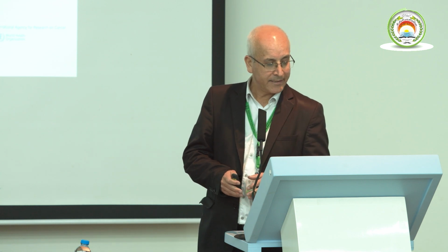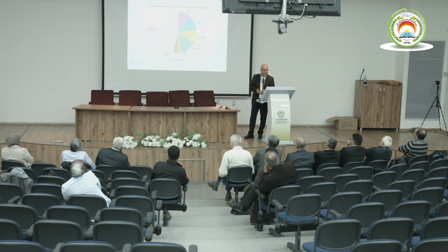On which type of cancers to use it? We have looked and found that breast cancer is dominant among the different types of cancers. And when we look at the estimated number of deaths, we have seen that lung cancer is the main cause of death among cancer patients. And we have selected lung cancer to test this molecule in animal models.